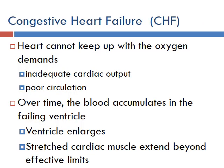Congestive heart failure is when the heart cannot keep up with the oxygen demands. The cardiac output is inadequate. That patient may have poor circulation, but over time, the blood accumulates in the failing ventricle, and the ventricle enlarges, and stretched cardiac muscle extends beyond its effective limits.